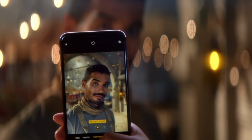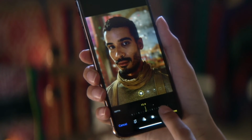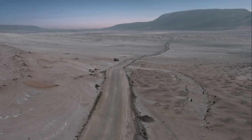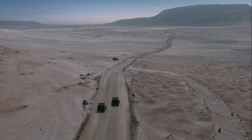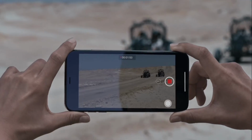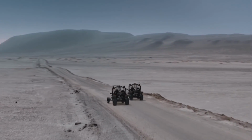Portrait mode on both the back camera and front true depth camera now features more nuanced, software-enhanced, adjustable depth of field. 4K video with better low light performance and extended dynamic range now records in stereo, and your content plays back in widened stereo sound.